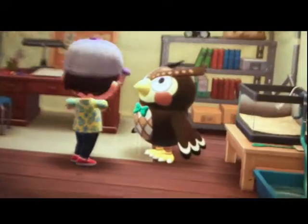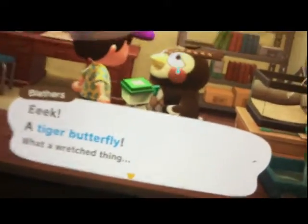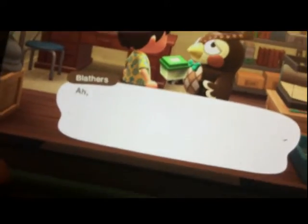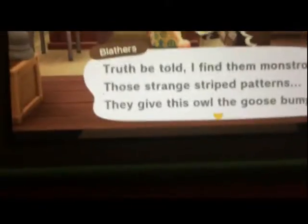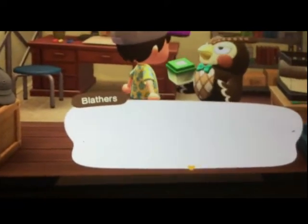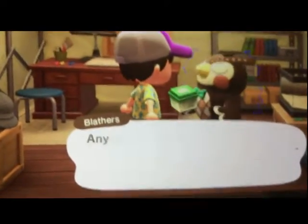The tiger butterfly. Oh, oops, I meant to say no. Well, I guess tomorrow, if we catch something new for him, we'll catch something.